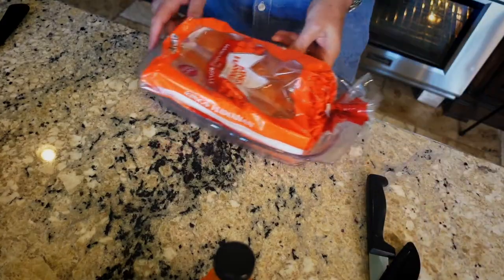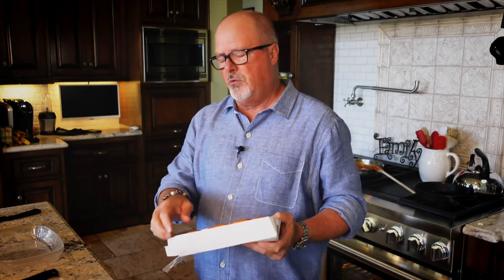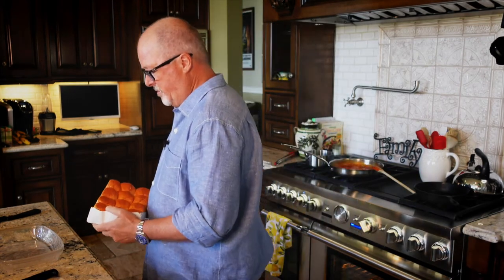Okay. Here we go. Break these suckers open. Did you know that King's Hawaiian, you guys probably knew this. I don't, you know. Sometimes I pay attention, sometimes I don't. But they're making long rolls now too, where you can put hot dogs in. Oh Lord, help us, they're so good.